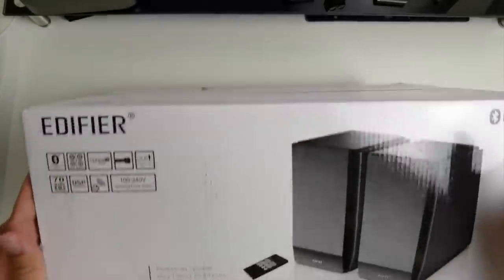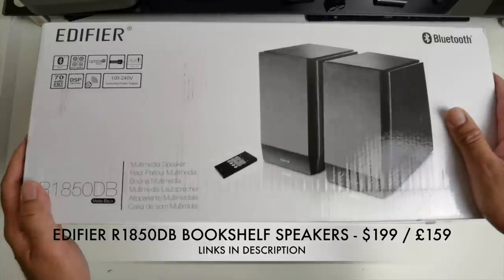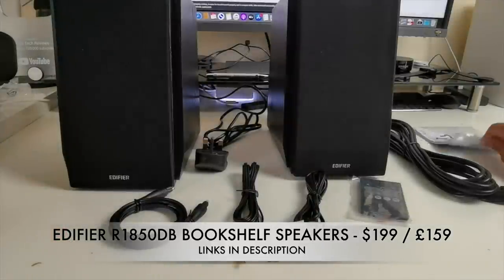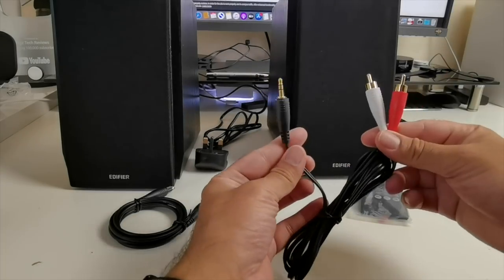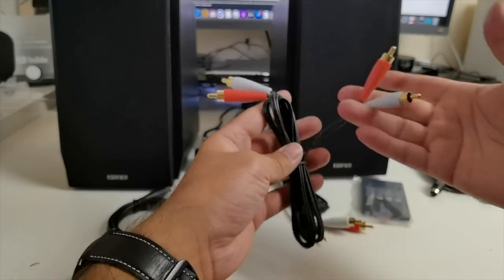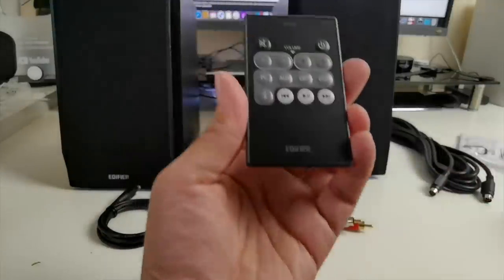So in this box, we have some active bookshelf studio speakers, model number R1850DB. So here it is unboxed. We have a user manual, a speaker connecting cable, a 3.5 millimeter to RCA cable. We've got RCA to RCA. Optical cable is also included, and so is a small remote control.